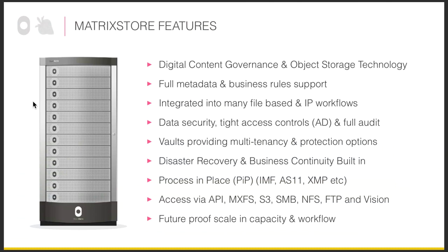So disaster recovery and business continuity are built in, with replication built into the storage, so it can push off to another storage. And the word business continuity is very important there, because it means you can get back up and running in minutes, whereas if you're on other platforms, it can sometimes take hours or days to get yourself back up and running. We've got that concept of process in place as well.